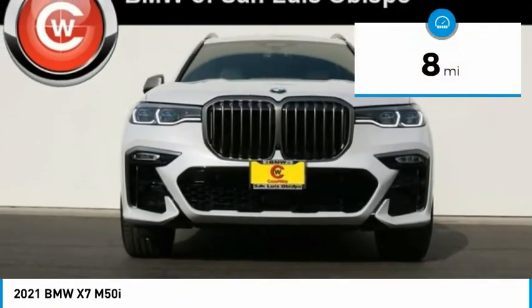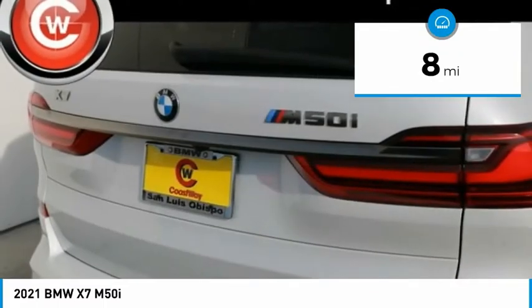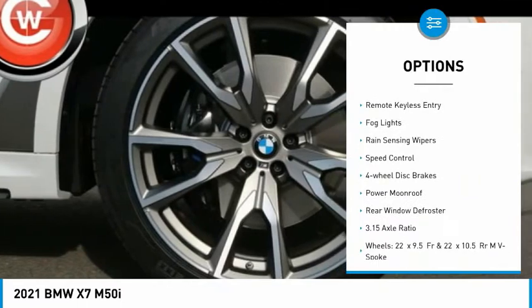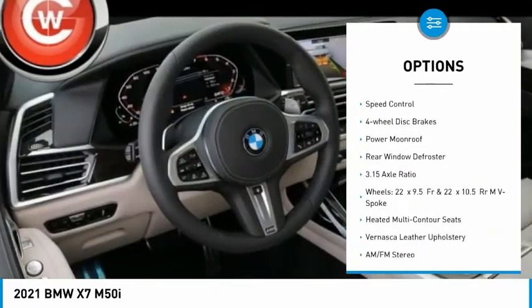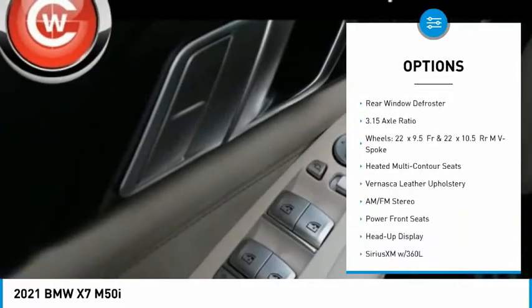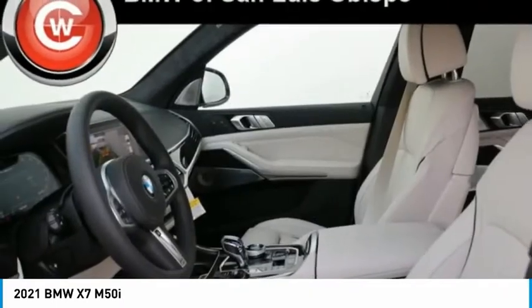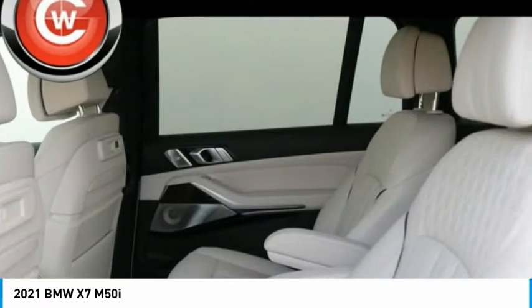This vehicle has less than 100 miles. Here are some of this vehicle's great options: electronic stability control, brake assist, traction control, remote keyless entry, fog lights, rain sensing wipers, speed control, four-wheel disc brakes, power moonroof, rear window defroster.